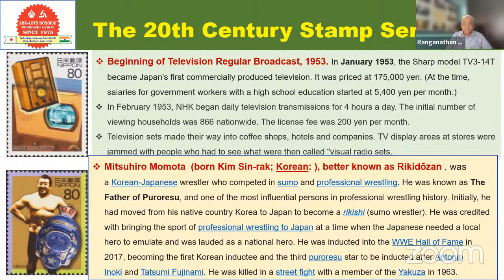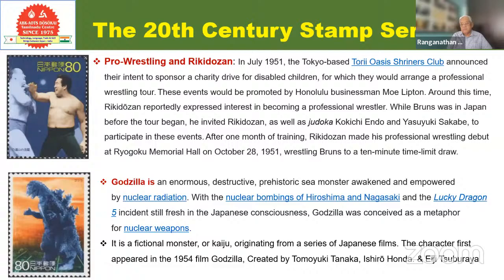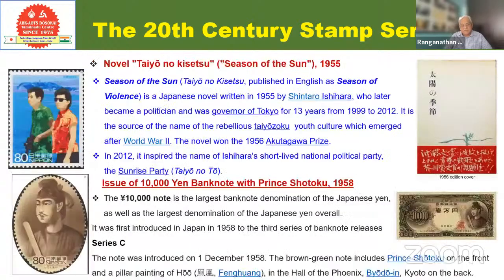Yakuza is, of course, like... I don't know how to translate Yakuza. Well, mob, I should say, which is carrying out all illegal activities.